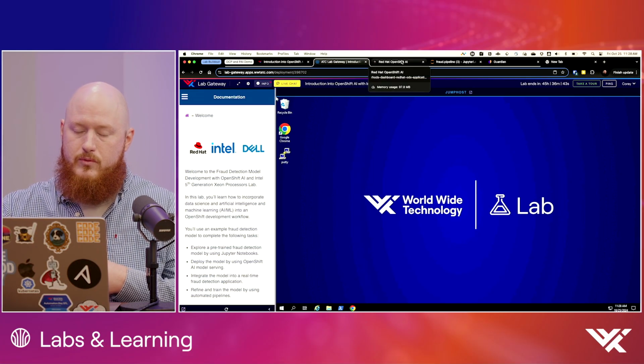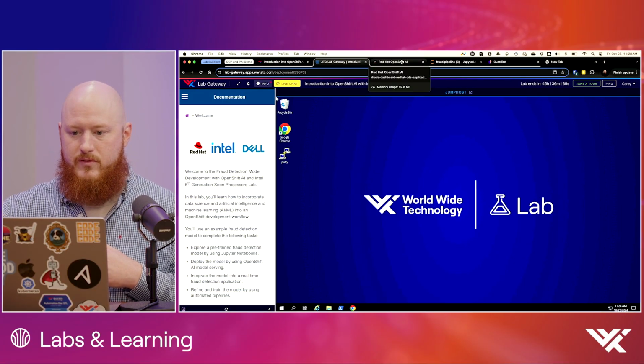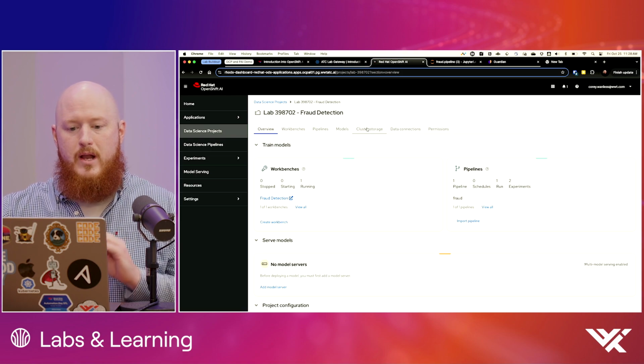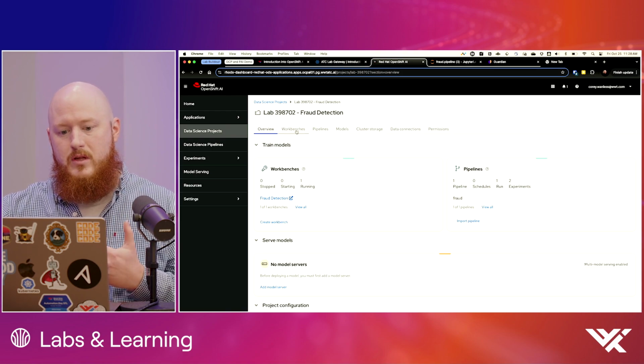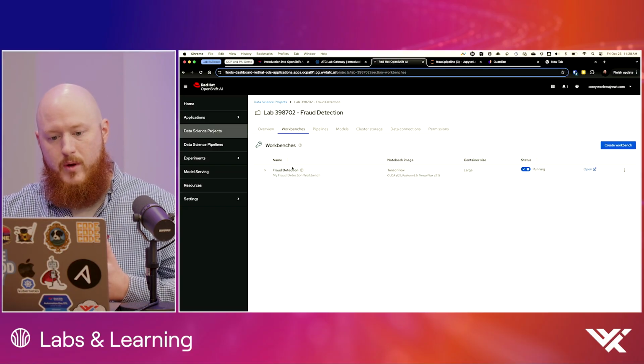But today's focus is really, what is that? How does Protect AI sit in the MLOps scheme of things? So when you're in the environment, within this OpenShift AI lab, as you go through it, you get access to a project in which you can actually deploy different things.